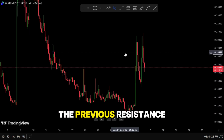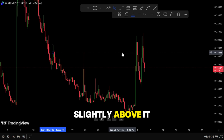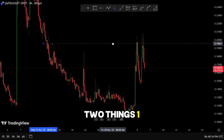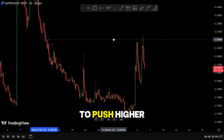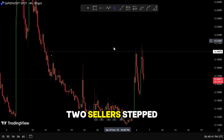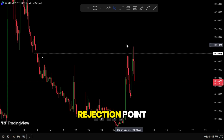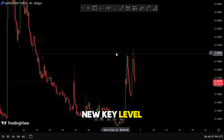After rejecting from the previous resistance, the market has now formed a new resistance level slightly above it. This tells us two things. One, the market attempted to push higher but lacked enough bullish strength to break structure. Two, sellers stepped in even earlier than expected, creating a fresh rejection point and establishing a new key level.